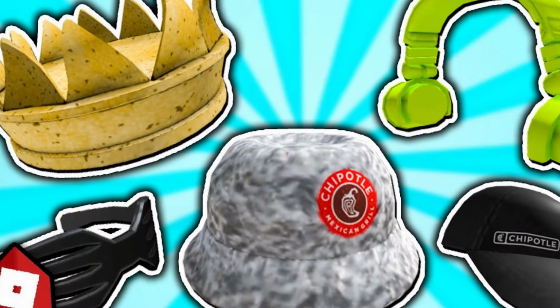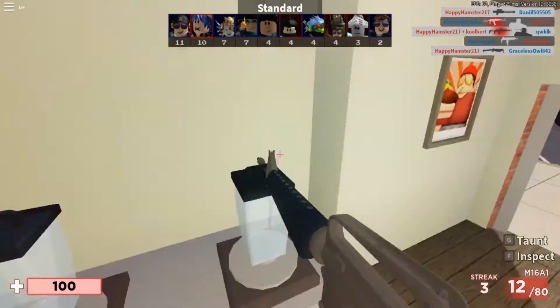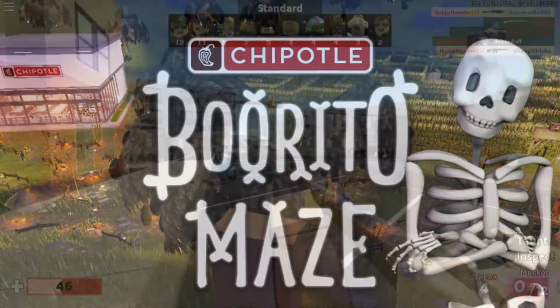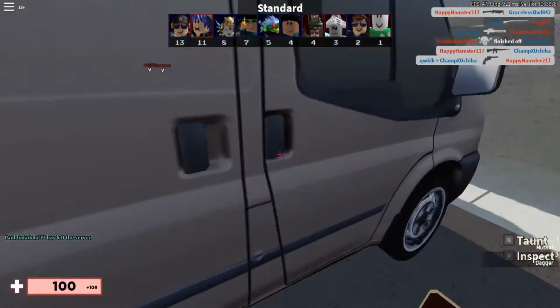Free Chipotle items. You can get multiple free Roblox Chipotle avatar items by reaching the center of the maze in the Chipotle Burrito Maze game. Some of them are Chipotle Hat, Chipotle Napkin Cape, Chipotle Guac Cup Headphones, Chipotle Foil Bucket Hat.